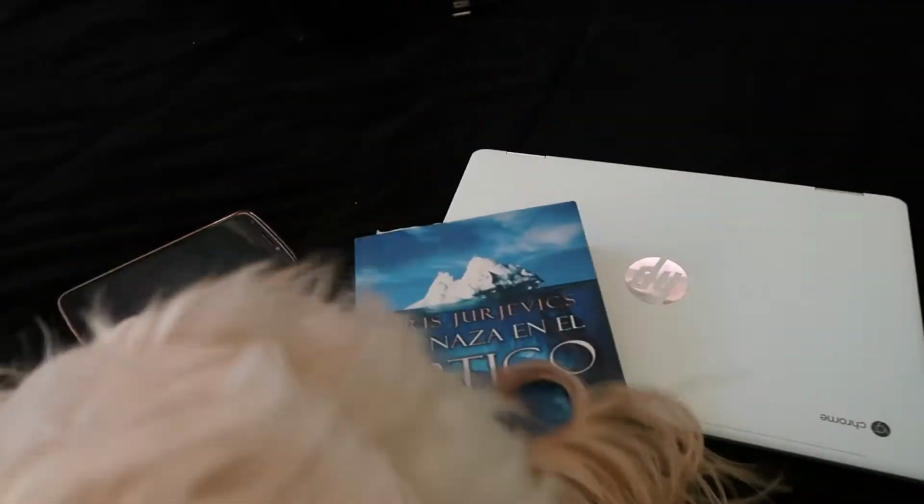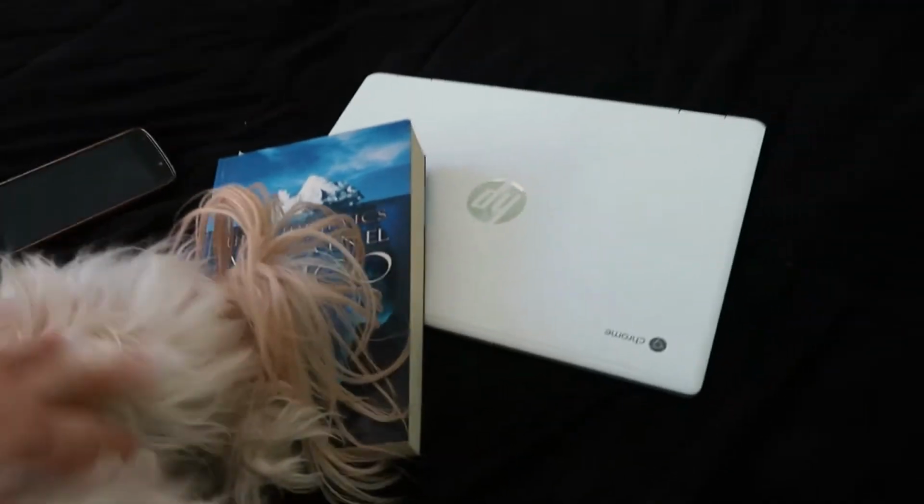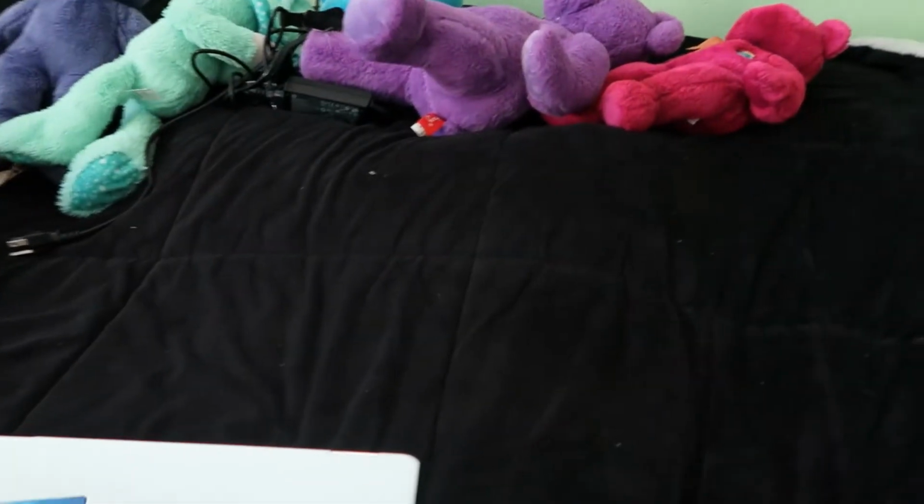And here's my dog again. Hello, princess. Hello, hello. He's so playful, I don't know why. I'm literally just trying to do something here. But yeah. I mean, it's a good book. I like it. It's about, oh my god. She's very attention-seeking today. What was I going to say?